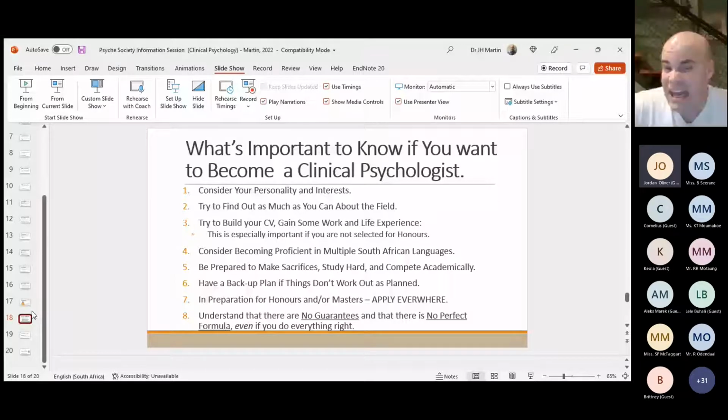Have a backup plan if things don't work out as planned. So often we think we'll go straight from undergrad to honors to masters and boom, that's it. But in actual fact, because the numbers get so steep from undergrad to honors to masters, you have a greater chance, statistically speaking, of not being selected than you have of being selected. So it's really important you have a backup plan for a career or further studying or life and work experience.